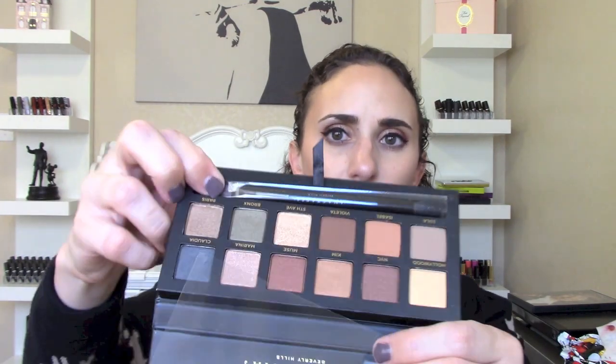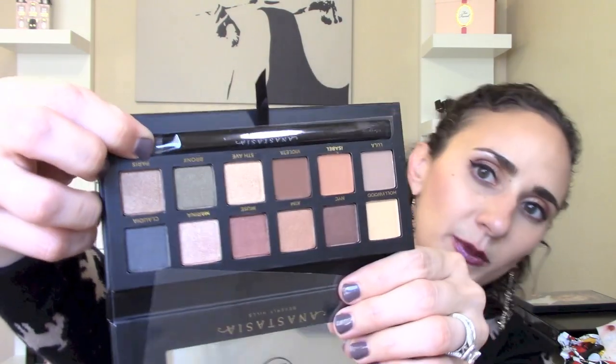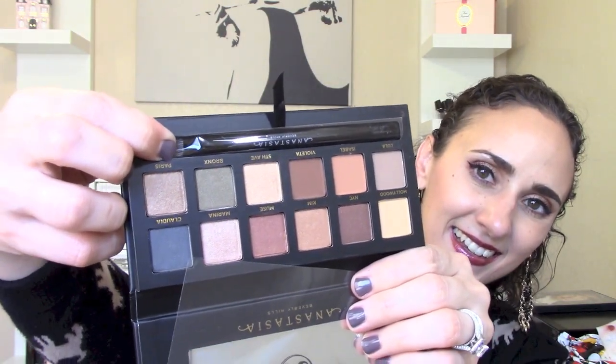Let me show you what it looks like on the inside. And I think reviews are already going up on this, tutorials are already going up on this. I think it was a really highly anticipated launch, or release I should say. This is what it looks like on the inside. I'm going to hold that brush in place. But there is what it looks like. Let me give you a few swatches of this.